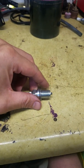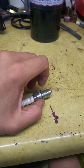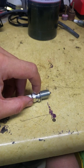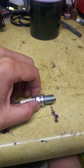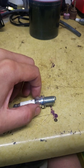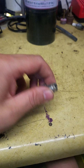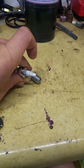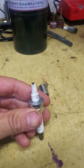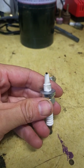Actually, I'll show you guys. What I do is I remove the gasket or just spin it up a little bit, and I take a bandsaw and cut right there where my fingernail is. I just roll the plug on the bandsaw, and I use a socket to do that until I cut the threads off. And that leaves you this right here. You can see my dirty fingerprints on there.